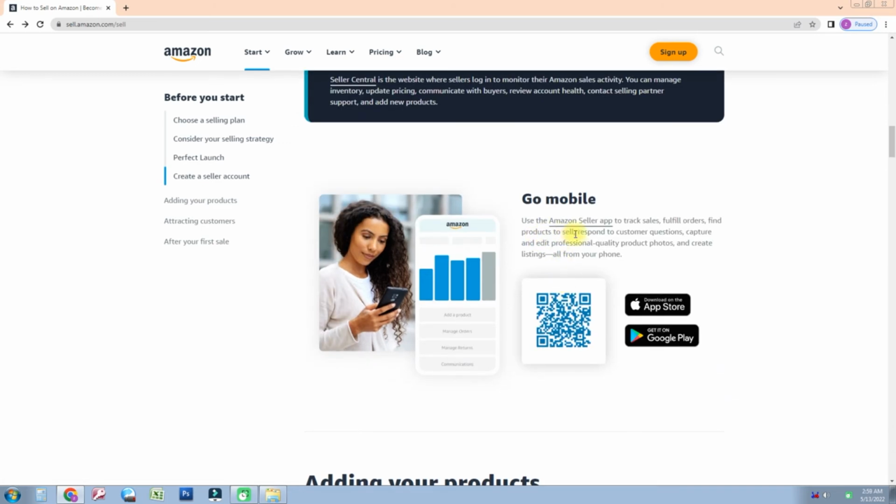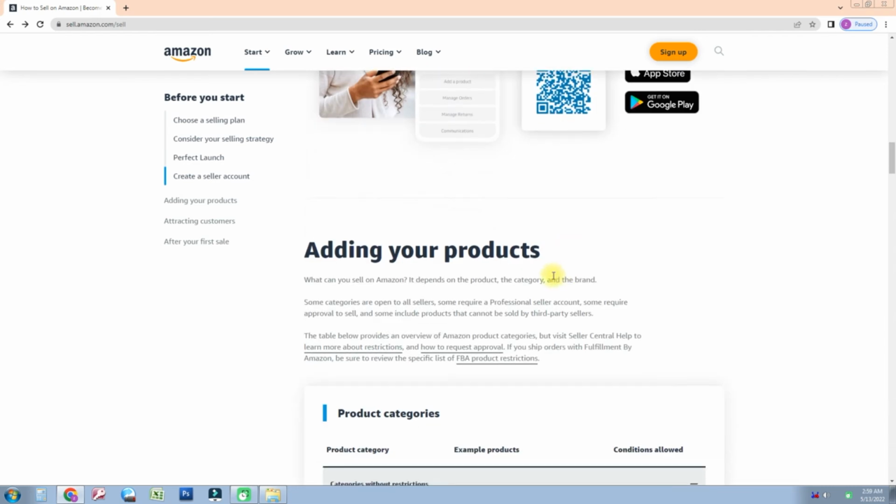Go mobile. Use the Amazon Seller app to track sales, fulfill orders and products to sell, respond to customer questions, capture and edit professional quality product photos, and create listings all from your phone.